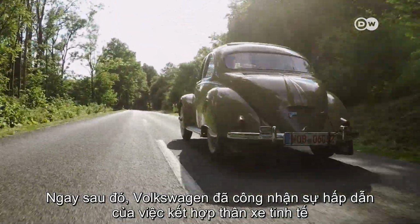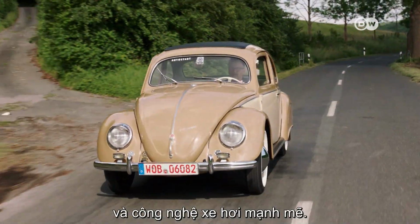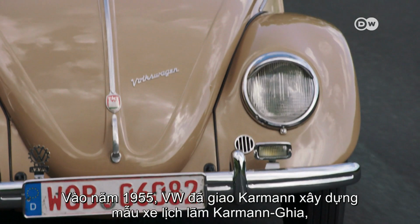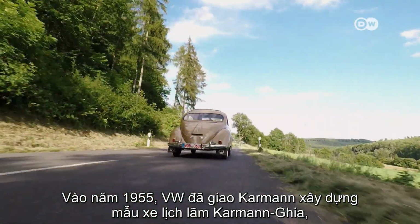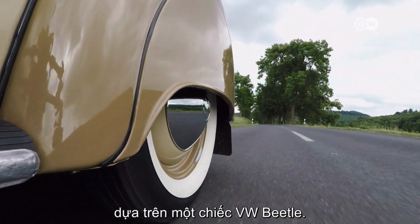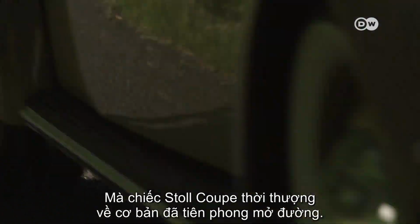Soon, Volkswagen acknowledged the appeal of combining exquisite car bodies and robust automobile technology. In 1955, VW tasked Karmann with constructing the elegant Karmann Ghia, based on the VW Beetle, for which the stylish Stoll Coupé had essentially paved the way.